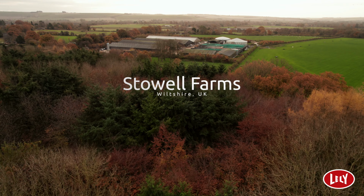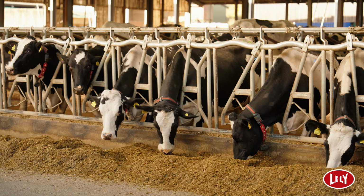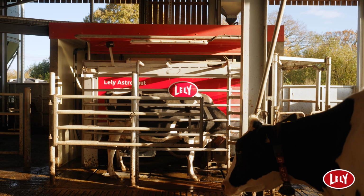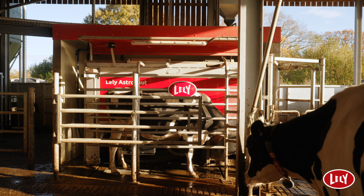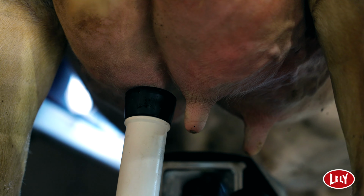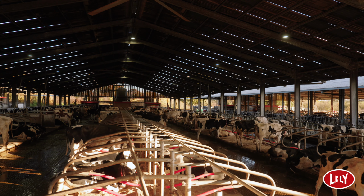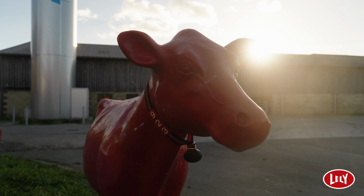One of our main focuses here at Stowell Farms is cow welfare and cow health. We love seeing cows being able to express themselves. We've definitely seen a change in cow calmness from the robots. It's definitely brought a character out of cows that we didn't ever really see from being on the parlour.